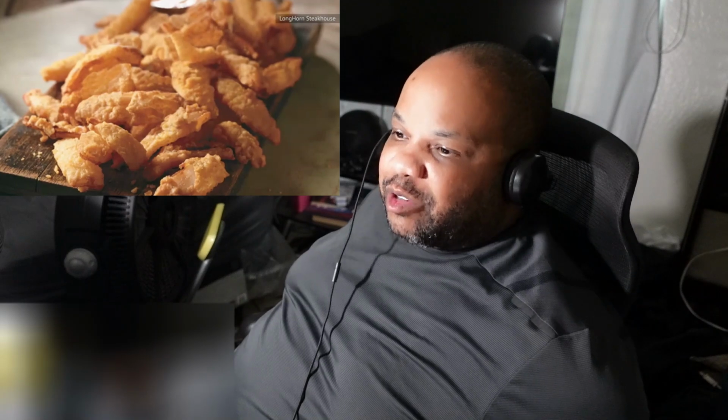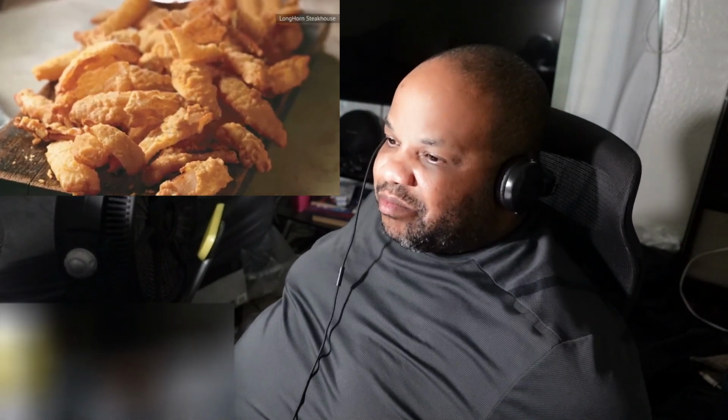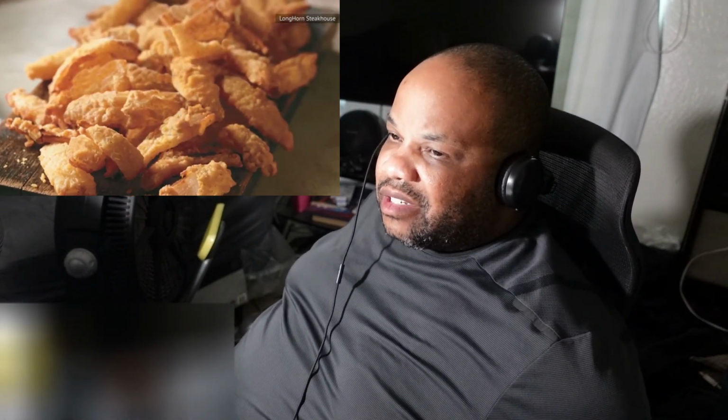Step aside, Bloomin' Onion. There's another fried onion appetizer in town. Introducing the Texas Tonion from Longhorn Steakhouse, a plate of sliced, deep-fried onion petals topped off by a sprinkle of the company's very own in-house prairie dust seasoning.